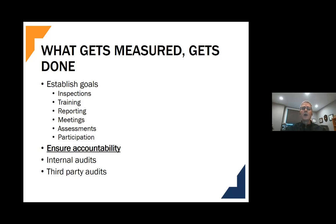So the other way we measure and see how effective we are is by annually doing a little bit of an audit. Looking through our program and saying, okay, we said we're going to do monthly inspections. Are we doing monthly inspections? How many are getting done? How many are getting missed? What can we do to fix that? Those type of things. So an internal audit is something you're doing on yourself. So it's your own scorecard. Nobody knows about it outside of you. You do it yourself on yourself.